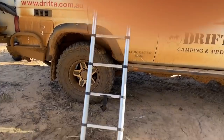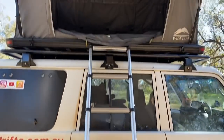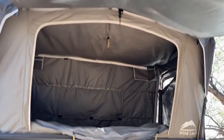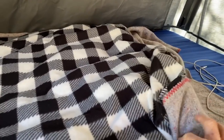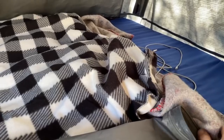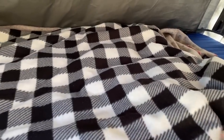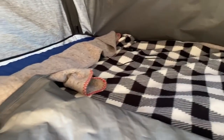So it covers the ladder, and that's the ladder cover. So how that attaches, showing here too. So now you can't leave pillows and stuff in here, but what we're leaving in here is, I've got three blankets. This is an electric 12 volt blanket, so leaving three blankets in there. And this has also got the extra thick mattress.